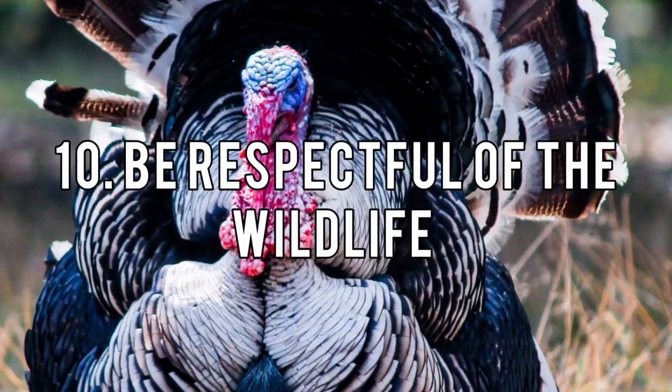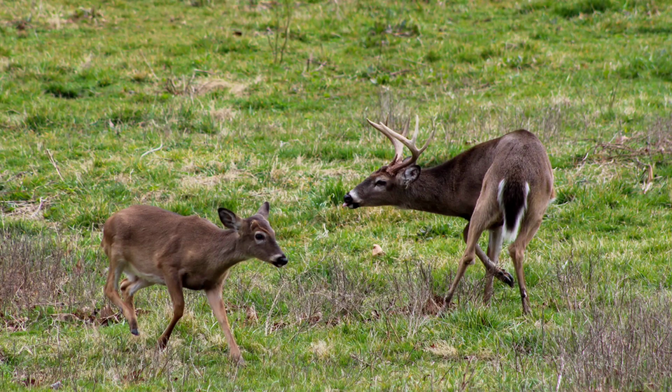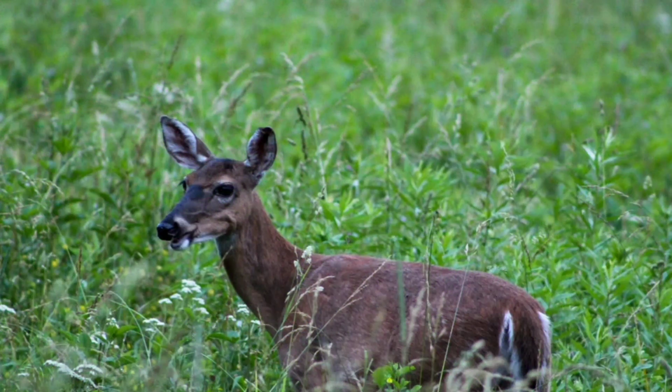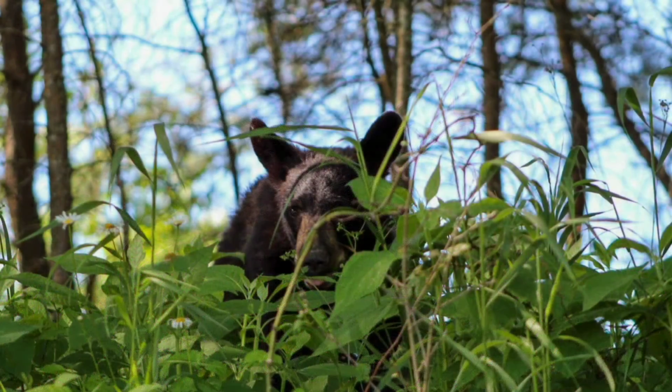And last but certainly not least, tip number 10, be respectful of the wildlife. I can't count the times that I've seen people jump out of their vehicles and get within 10 to 12 yards of a big buck or a black bear, and it's just not very smart.